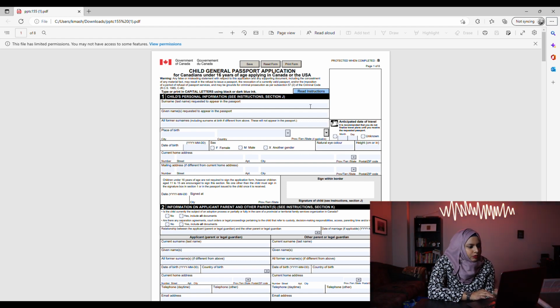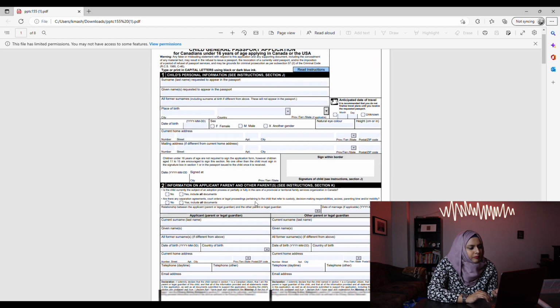And then you fill out the first part, which is the child's personal information. The child obviously can't sign it, so you leave that blank. And then you go to the next part, which is the information of applicant, which is the parent and the other parent. So there's a primary parent, and then there's the other parent.